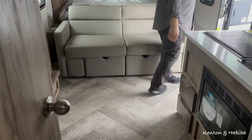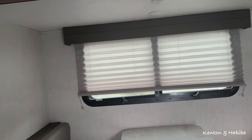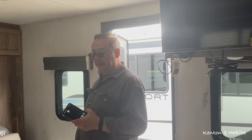Now that we've looked at everything, it feels very roomy in here. That's the other thing too. It does, right? It feels roomy, so you're not banging into each other.